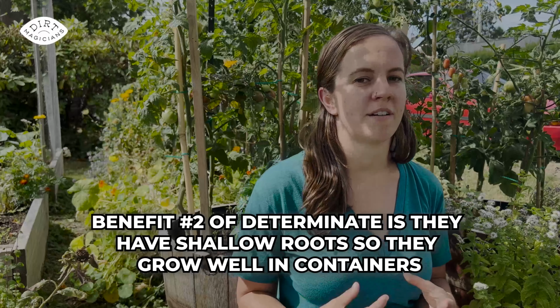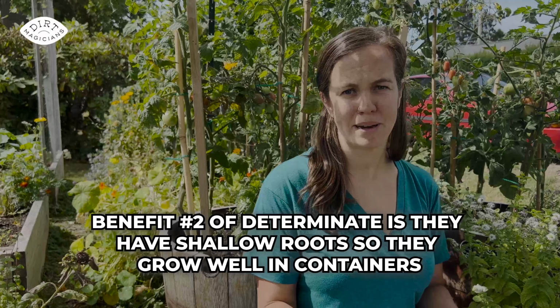One of the drawbacks of determinates, though, is that because it bushes out, it takes a lot of space in the garden. However, this can be countered because it also doesn't have very deep roots, so I can grow it in a 5-gallon pot and just totally take that out of my garden.